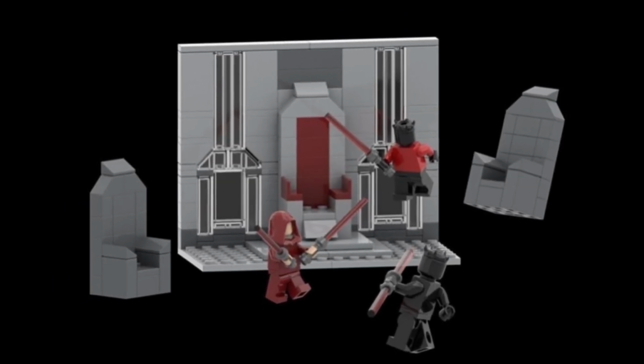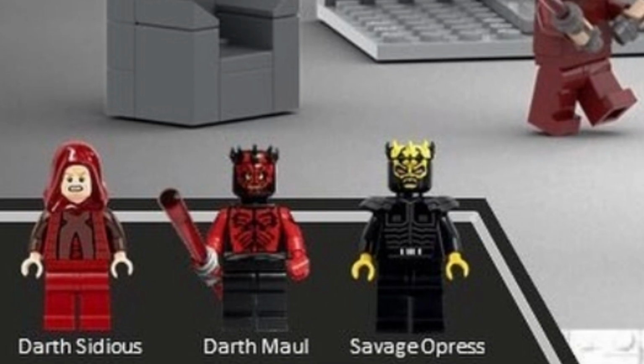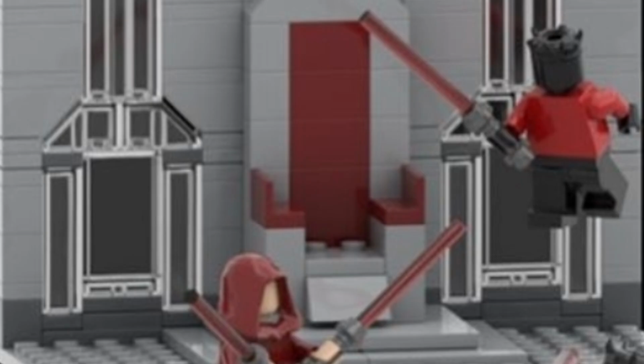I definitely could see the set going for around $30 or $40. I would love to see maybe 1 or 2 more minifigures included in the set, maybe just a little bit more scenery included in the set as well, maybe some Darth Maul Super Commandos or just some Mandalorian loyalists that we don't see very often.